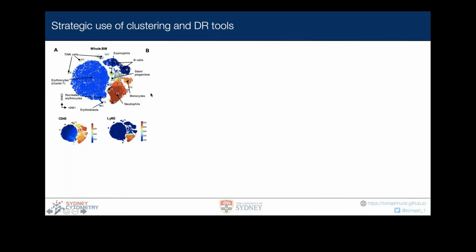The essential way to think about what we're seeing here is each dot represents a cell, and the cells are arranged in 2D that sort of represents the higher dimensional relationships. It's not exactly as I'm describing it, but the cells that are close together in these islands, we infer them to be similar in phenotype. Cells that are further away tend to be less related.